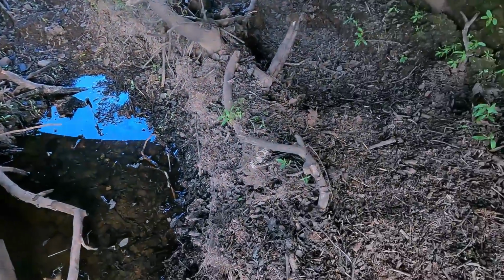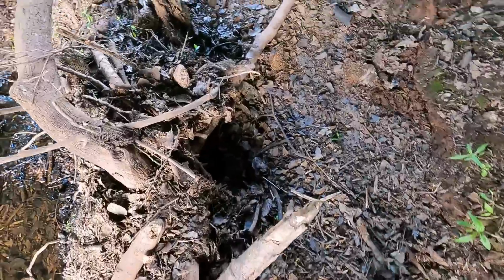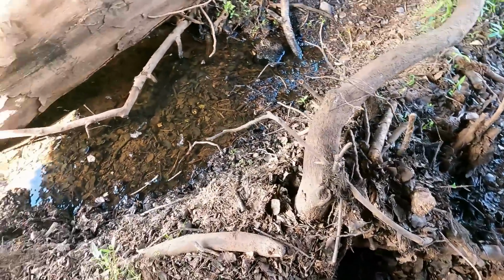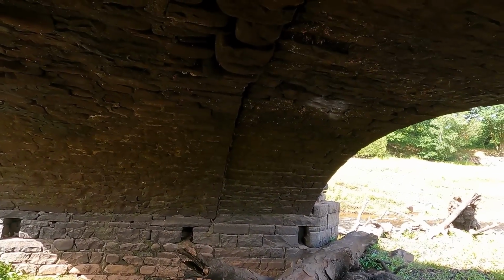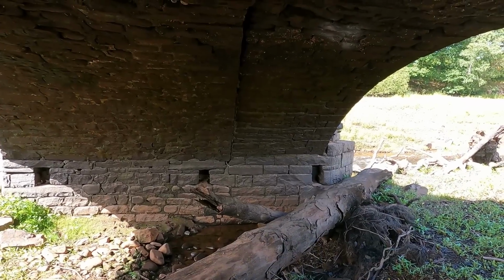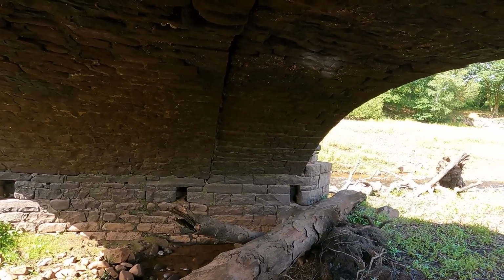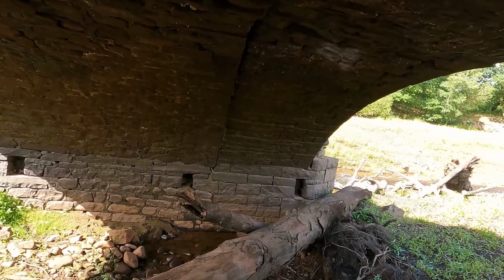Let's get right the way through to the other side. Ooh, this is quite exciting. I wonder when was the last time somebody stood here and looked up. Now that's interesting. You can see there are two separate arches. I wonder if this was originally just one bridge and then they extended it to double the width, or whether it was built like that.